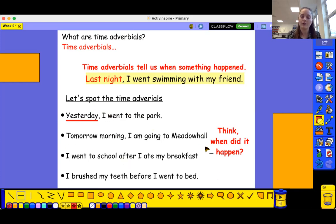Let's read the next one. Remember, keep your eye out for that time adverbial telling us when something happened. Tomorrow morning, I am going to Meadow Hall. Shout out the time adverbial. Fantastic. Tomorrow morning. That's when this person is going to Meadow Hall. So far, they've come at the beginning of the sentences, but they don't always have to. So keep your ears out for a time adverbial that maybe doesn't come at the start of the sentence.